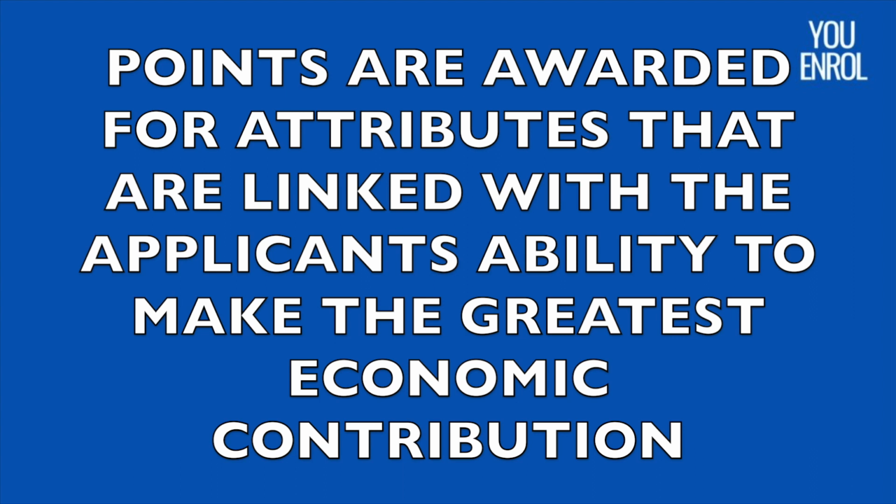The amendments introduce a revised point system for the subclass 491 visa as well as the existing general skilled migration visas. Points are awarded for attributes that are linked with the applicant's ability to make the greatest economic contribution, as the key purpose of the skilled migration program is to maximize the economic benefits of migration to Australia.